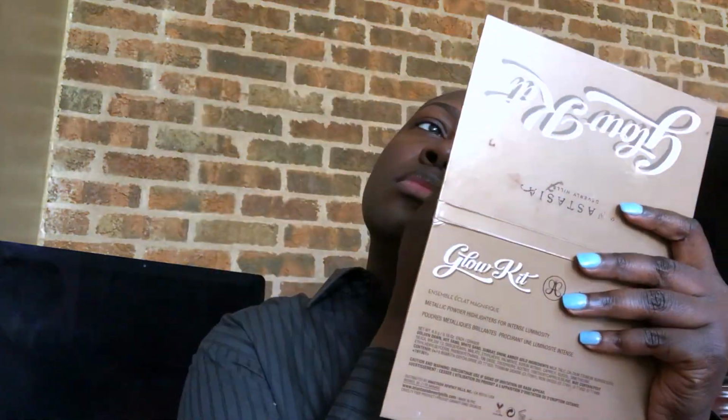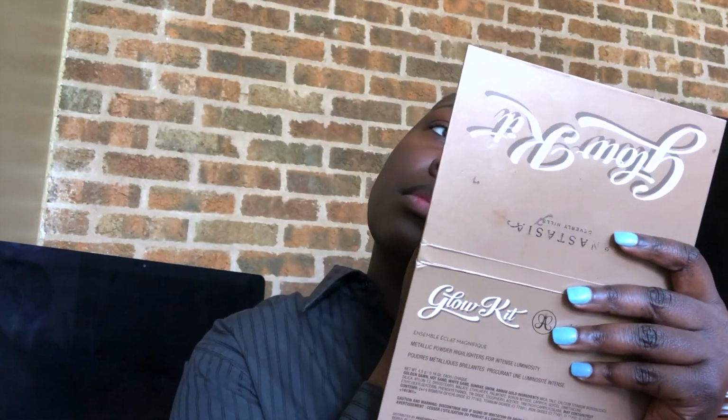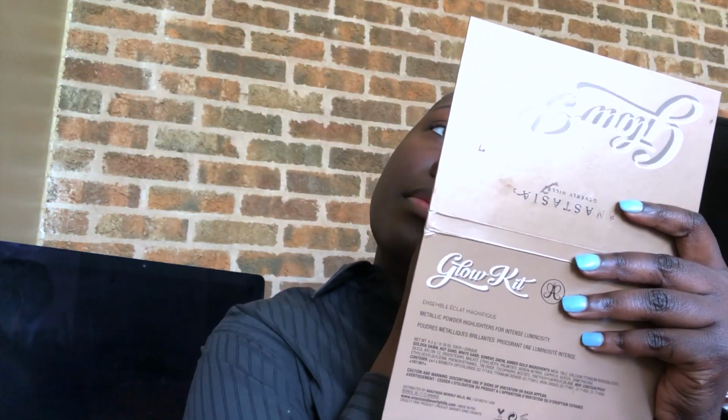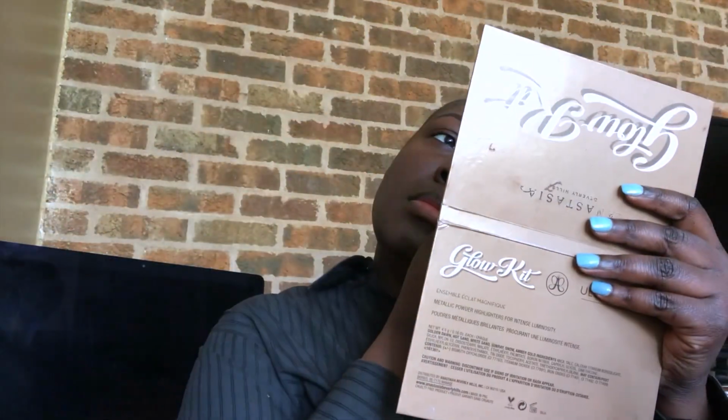Now one thing with doing this makeup look, it's not a tutorial, strictly because I had the mirror in my face the whole time. It's my first time doing it, so I'm going to have to figure out how to do my makeup with the mirror not all in front of my face, blocking the camera. I don't see how people do it using the camera as a mirror, the viewfinder, but you know, what can you do?